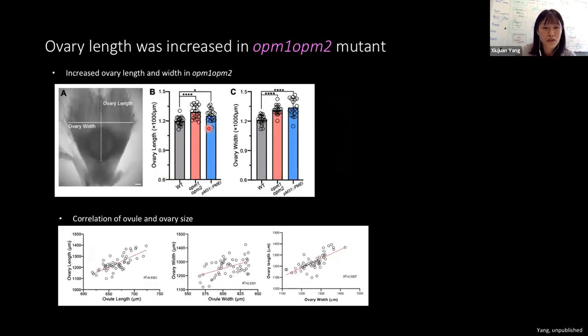Now it comes to the ovary size. Ovary length also increased in both the transgenic line and the double mutant. This time the width also becomes a bit wider.